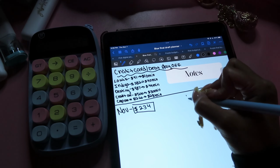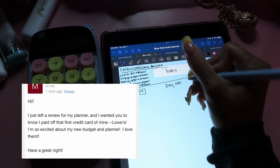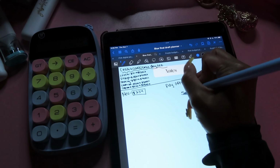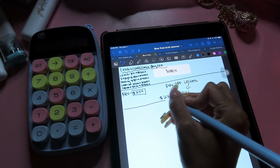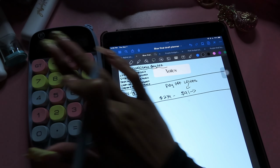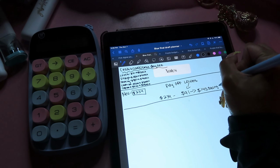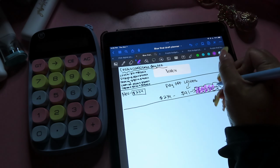I do want to let you guys know that the clients whose budget I did this for, this is a budget I've already done. She has paid off the Lowe's card, which is the goal for November. So she's already done that, and I'm so happy for her. So we paid off the Lowe's, which is going to be $91. So $234 is what we're working on paying off for this month in November. And she's already done this, so kudos to her. So $234 minus $91 is going to be $143 in our savings. So boom, there goes our savings, and one card paid off.